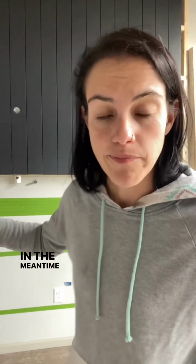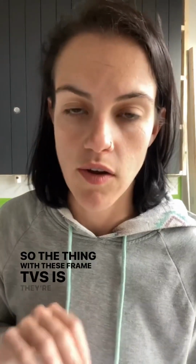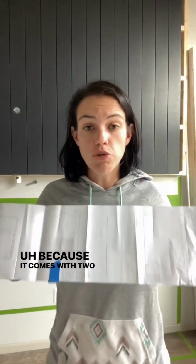In the meantime, we're gonna get the TV hung. So the thing with these frame TVs is they're a pain in the neck to hang, because it comes with 2 brackets.